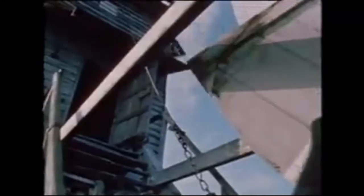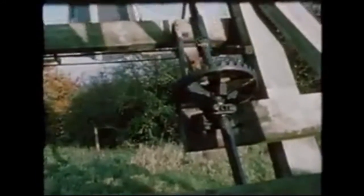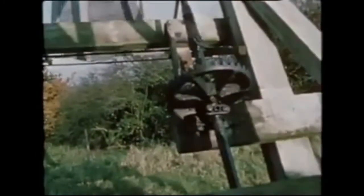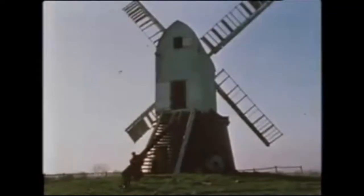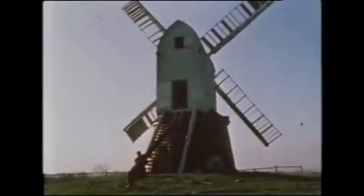This ingenious method of winding a mill came with the invention of the fantail by Edmund Lee rather more than 200 years ago. Before this, she had to be turned round by the miller's own effort, manhandled by means of a tail pole, for example, as Rawby Post Mill in Lincolnshire still is.